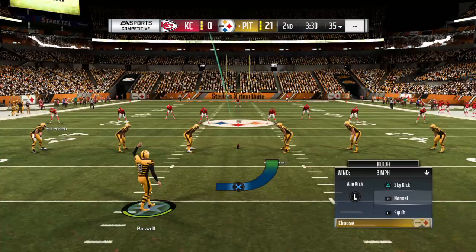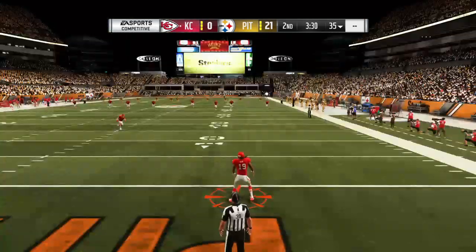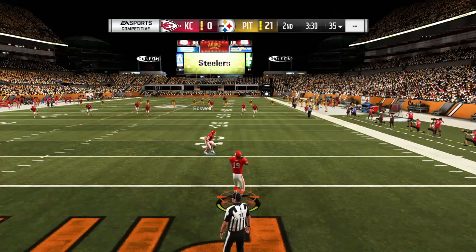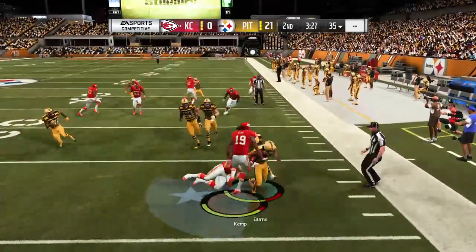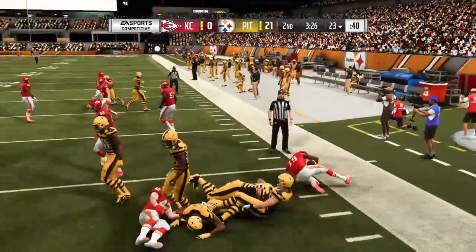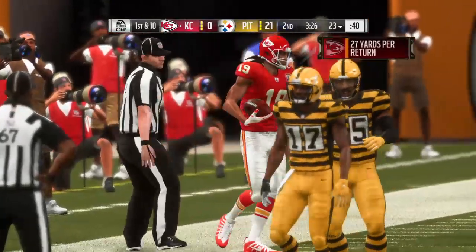Five plays there on that drive. And it ends with a Le'Veon Bell touchdown run. Boswell on now to kick this one away. Fielded about a yard deep. And he'll bring it a few past the 20 to the 23-yard line.